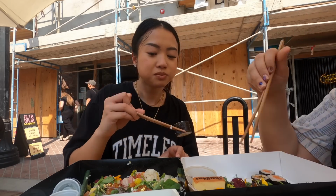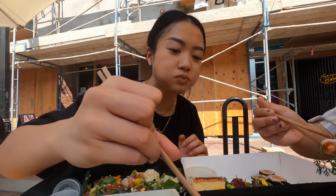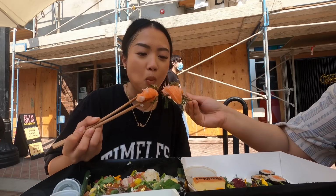You keep going back to these two. Yeah, these two are like my top. Wait, have you had the salmon belly? You should eat some of the salmon belly. Try the salmon belly. It's a salmon belly. Ooh. Whoa. Love salmon belly. Cheers.